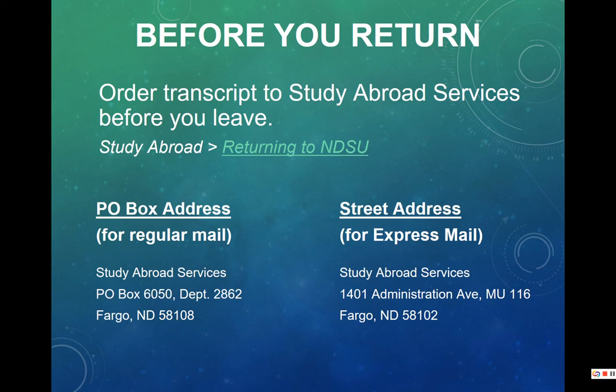If you have to order your transcript, the transcripts do need to come to our office. I have the addresses up there for where those go to, but don't bother to write them down. Just remember there's a section on our website that says returning to NDSU. Go to that page before you come back because it has some tips and tricks and reminders, and it also has these addresses on there. And that's a lot easier to pull back up rather than trying to find a sheet of paper that has the addresses on there.